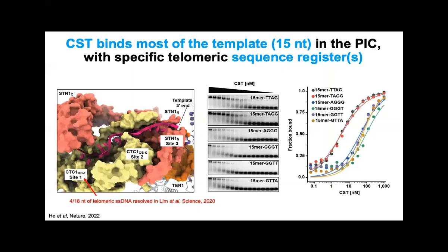TTAGGG, for example, in 3 repeats, there are so many permutations or registers this can be assigned to in your 3D model. So how can you define that at 3.5 angstrom? Obviously, we have to go back to biochemistry. We basically just do a binding assay across all 6 permutations. We know that this is 15 nucleotides, the minimum site for binding by CST. And you can clearly see that there are only 2 possibilities, the one that ends with TTAGG or TAGG.